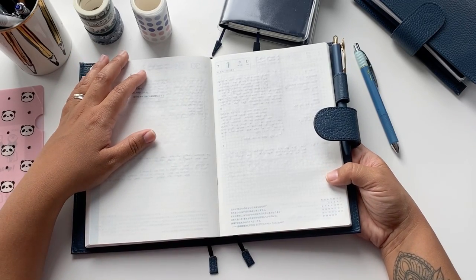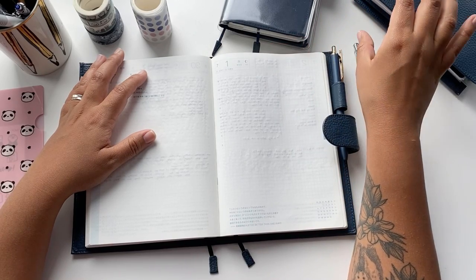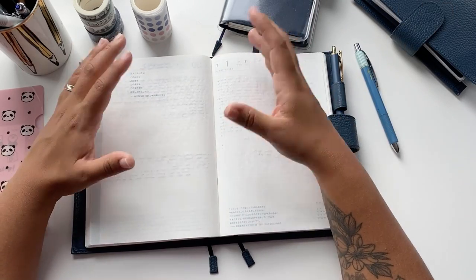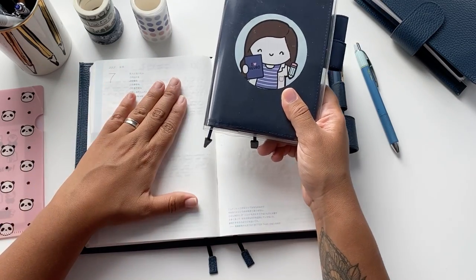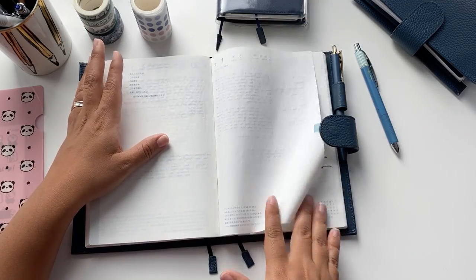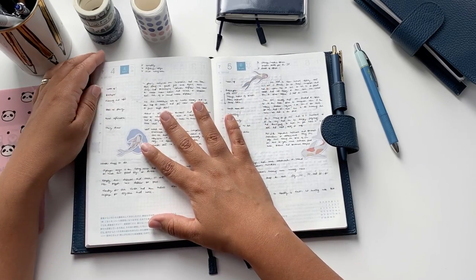So that is when I decided to get more of my work pages on my rings, because it's smaller and better to carry around, and switch from the Hobonichi original that is smaller to this one, because I have more space to write, and this guy's gonna sit at home anyways. So I decided to change. This is where I changed in July.